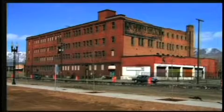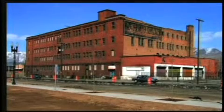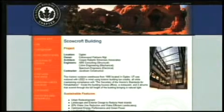GSA runs the largest commercial office inventory in the country. It's a stable inventory. We have an opportunity to be a green proving ground for sustainability in the country, and we're going to consciously do that everywhere we can. The $12 million rehabilitation of the 1906 Scowcroft building, a vacant brick warehouse, integrated preservation with green approaches, resulting in Utah's first LEED certified building to qualify for federal historic preservation tax credits.